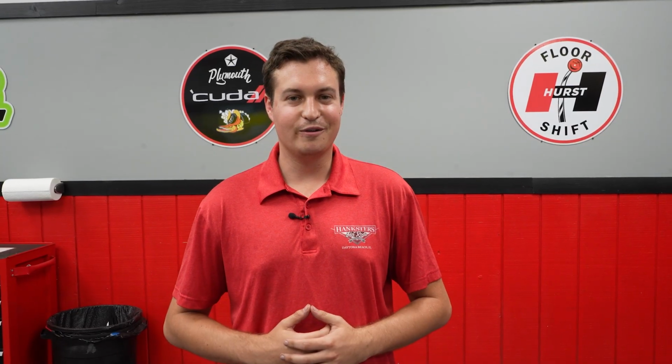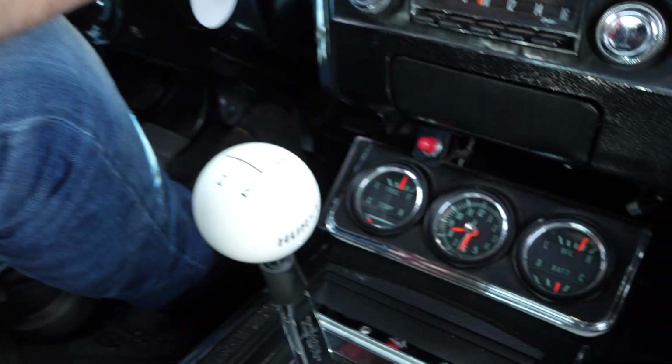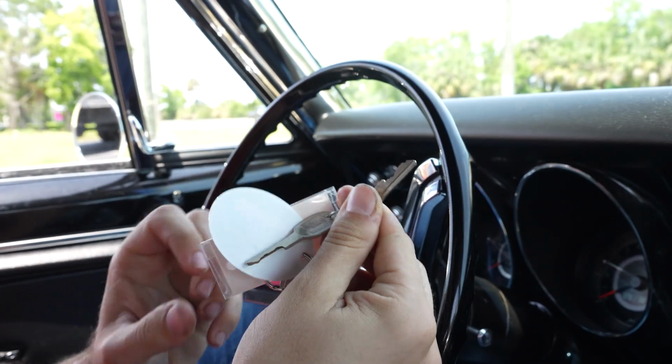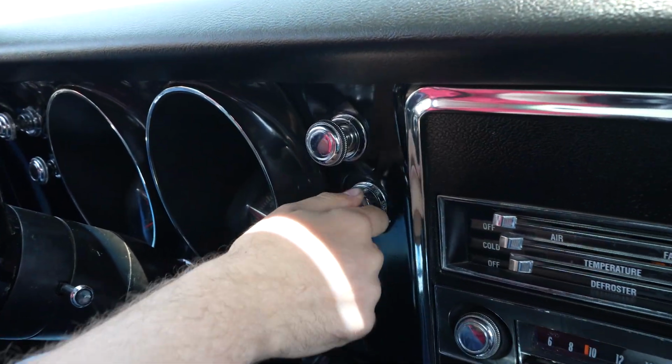Let's put the Camaro down the ground and take it for a drive. All right, inside our 1967 Chevrolet Camaro 4-speed car. I'm gonna show you guys, this is what you get. So you got your door lock, trunk key, then you got your ignition, little Hanksters hot rod keychain. The ignition's right here. We're gonna show you that it turns on.